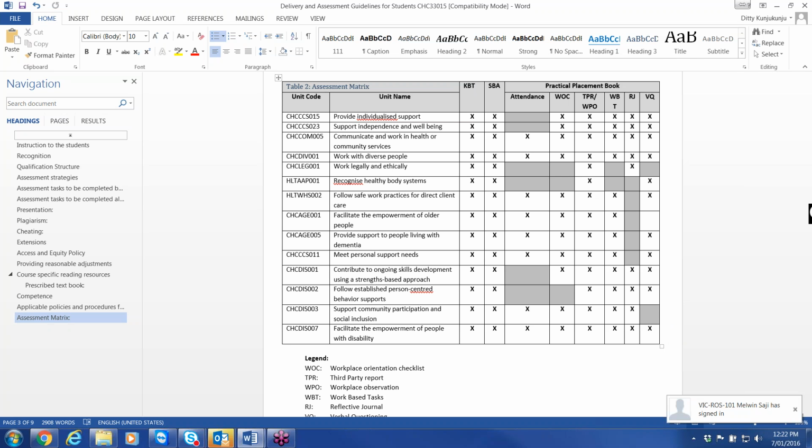RJ is a reflective journal. They will have to write a reflective journal for a specific scenario. VQ is verbal questions. When the student submits the assessment, the work placement book, the trainer will ask them some verbal questions and then mark them satisfactory or not satisfactory based on their performance.